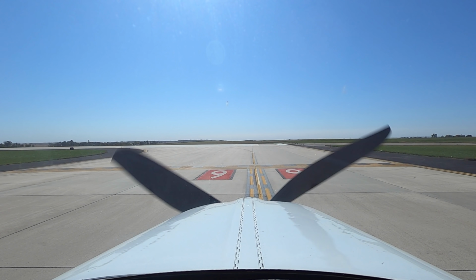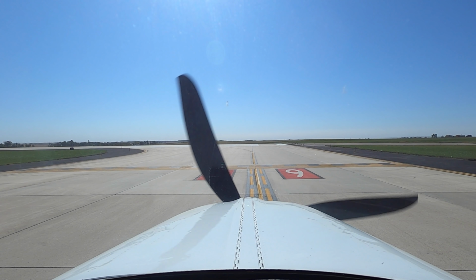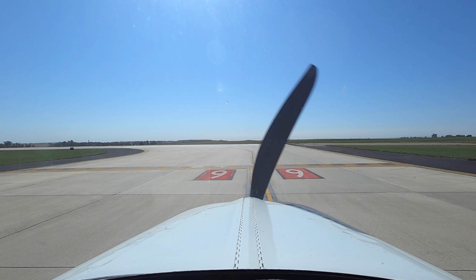Bonanza 70 Tango Bravo, Cedar Rapids Tower, fly runway heading, runway 9, cleared for takeoff. Runway heading, cleared for takeoff, runway 9, Bonanza 70 Tango Bravo.